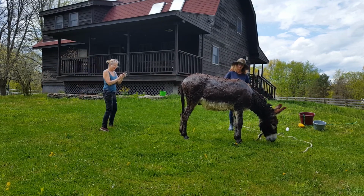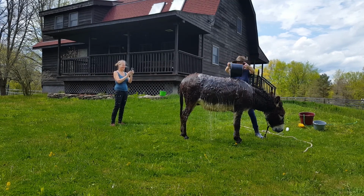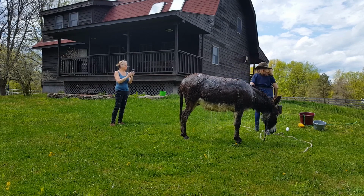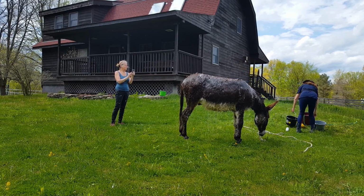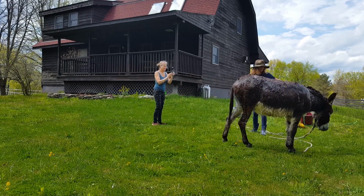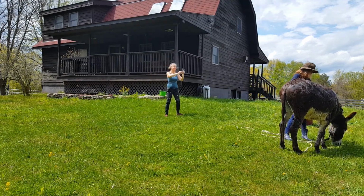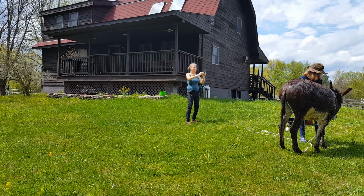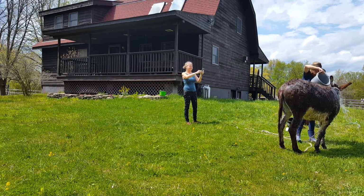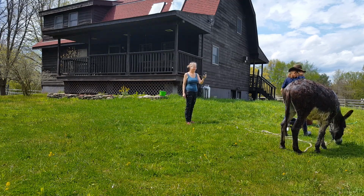Oh, it feels so good to be a donkey. That's nice. You want me to get your scraper? No. Okay, we're not up to that yet. Oh, let's do this. All right, come on. Up, up, up. Good boy. What a good boy.